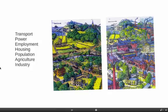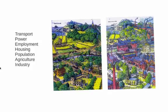Hello and welcome to this short presentation looking at how Britain changed between 1715 and 1900. We're going to be looking at two images of Britain and looking at 7 areas of change, one at a time, and just comparing them to get an understanding of how Britain changed. So we're going to start with transport, and we just focus in on the first picture.